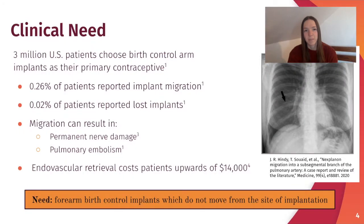Imagine this. A patient goes to their medical care provider to get their birth control arm implant removed, which is typically a quick and routine procedure, but when the doctor feels for the implant, it's not detectable at the implantation site. After an x-ray, the birth control implant is actually nowhere to be found in the patient's arm at all. After multiple x-rays were taken of various parts of the patient's body, the implant was eventually found to have migrated to the patient's lungs from their upper arm, which you can see in the image on the right.